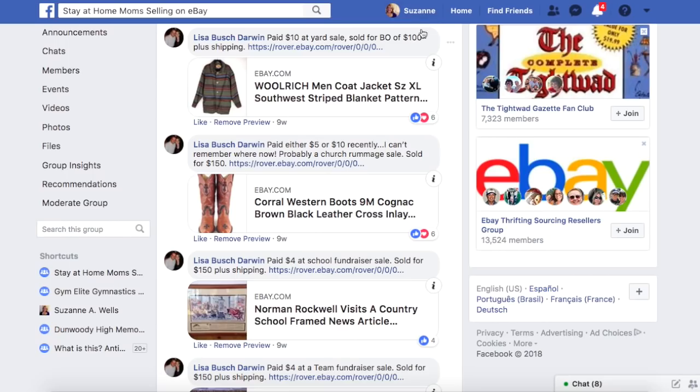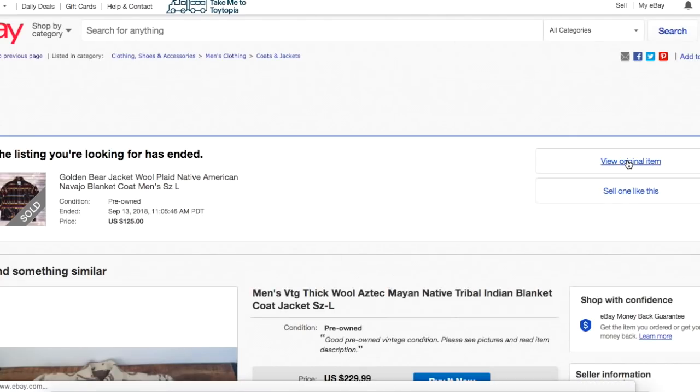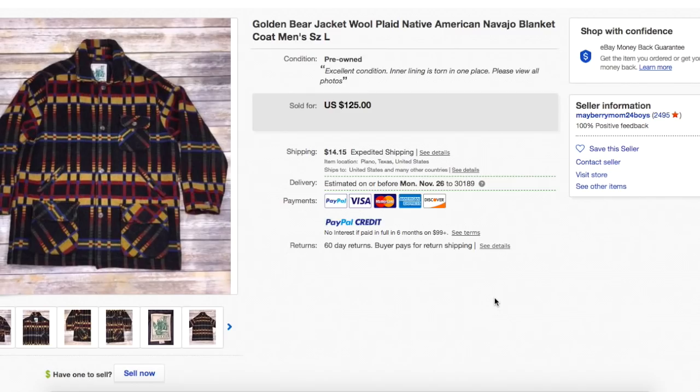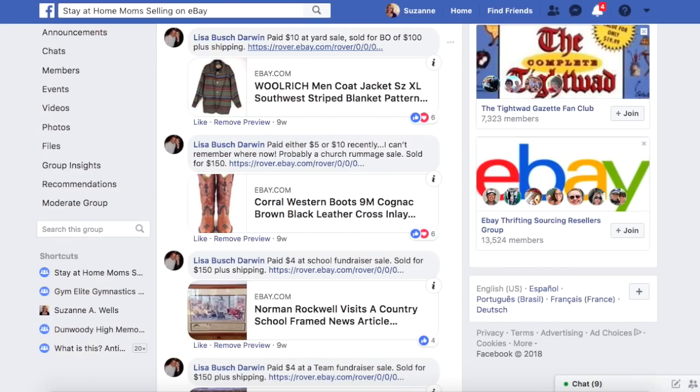Okay, Lisa again paid $10 at a yard sale, sold for best offer of $100 plus shipping. And let's see what this is. A Woolrich? No, Golden Bear jacket, wool plaid, Native American Navajo blanket coat. That's really nice. So it's got the tag there, Golden Bear. That's something you don't see every day. And she paid $10 and sold it on best offer of $100.